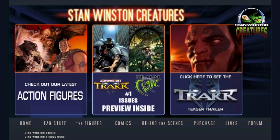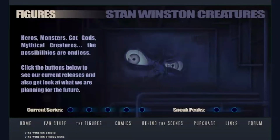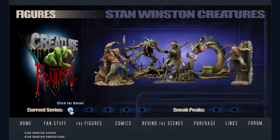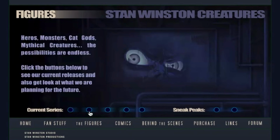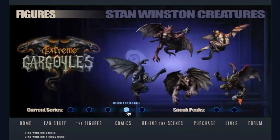That's Stan. So let's dive into these various sections, Jim. Where shall we start? Well, the action figures was the first thing, and Stan wanted to show all that off. So here we have a page where you could see the different series, in order of release. You could hover over each button and see the characters that are in the toy lines.